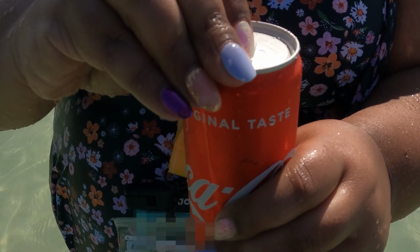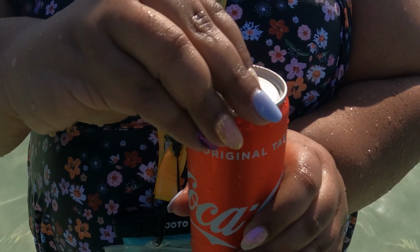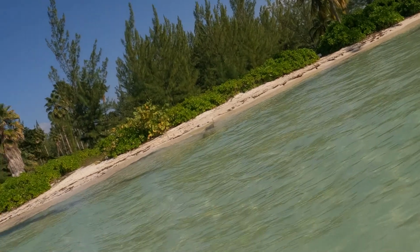We don't drink alcohol, so we got a fresh, cold can of Coke. Yeah. Very refreshing. Cheers.